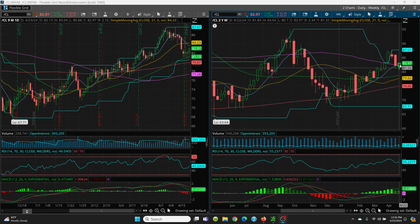If we can close above that, then you got a good shot here of running this right back up. So again, if you can get above, then you come right to the bottom of that candle, and you're looking at 84.55. Then we come to the top of this candle, and you're looking at 86.18, and then obviously you have your retest at 87.67. But again, these are very critical on a closing basis for the week. That'd be Friday. You want to close above that 100 simple moving average and that 8 simple moving average.